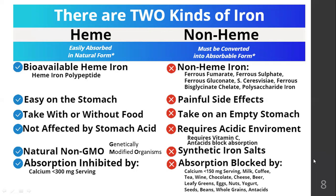Heme iron is easy on the stomach. In supplementation, you can take it with or without food. Take it on an empty stomach, and you don't have to worry about the stomach acid reducing the chances of absorption. But non-heme iron requires an acidic environment. It requires a combination of vitamin C as well.